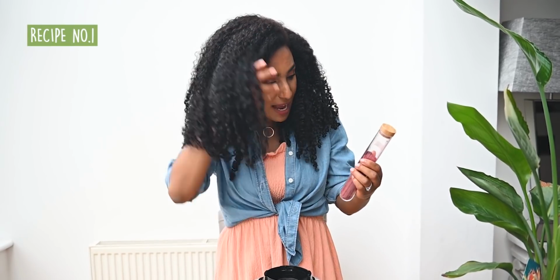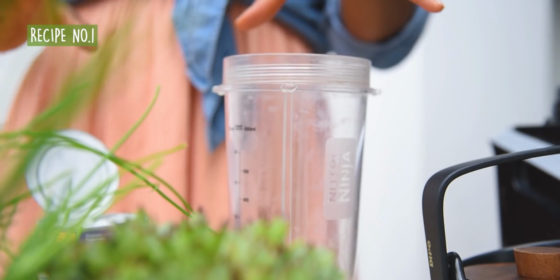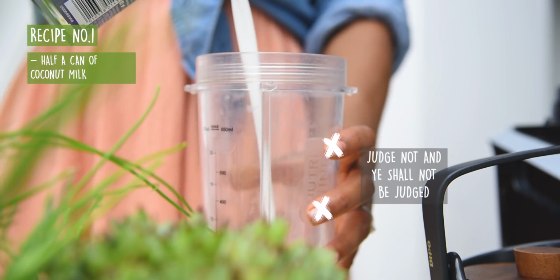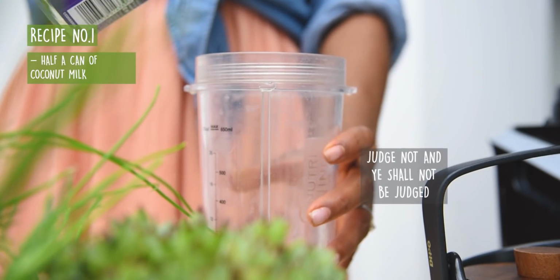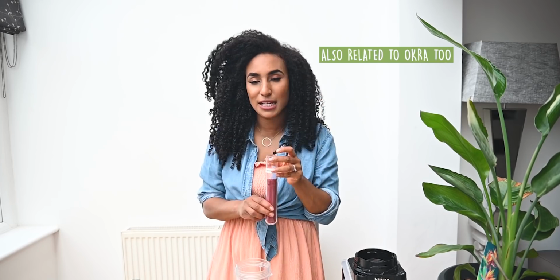Okay, so this recipe is actually designed if you are after more of a hydrating treatment. Okay guys, super simple with these recipes. Okay, so you're gonna need half a can of your coconut milk, quite literally. Then we're gonna go in with some hibiscus. Now, one thing I will say about hibiscus is, did you know that it's part of the mallow family, which means it's related to marshmallow root, and you know how hydrating that actually is for the hair.